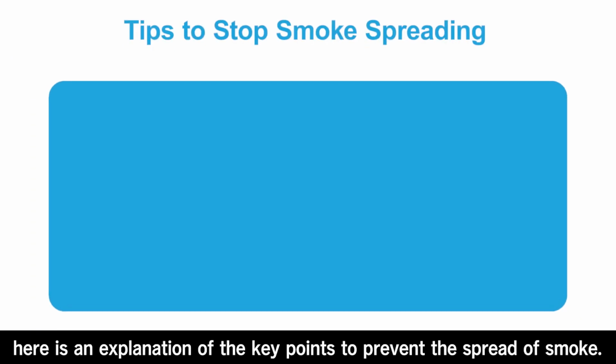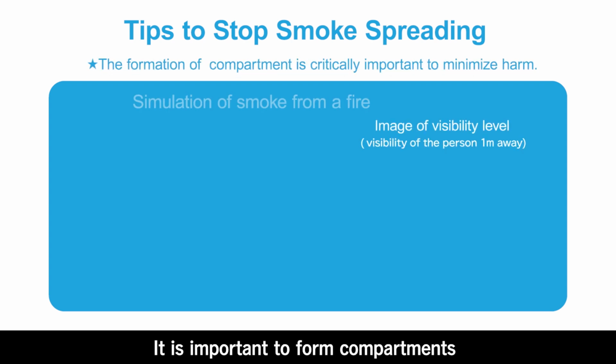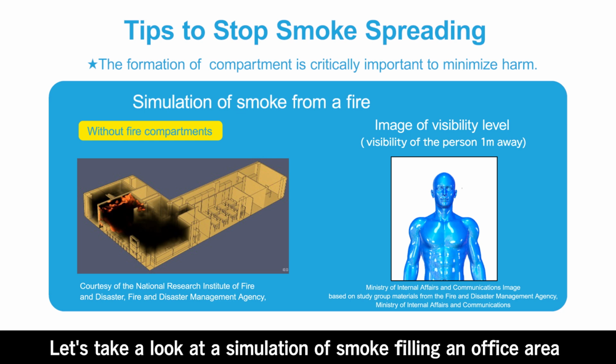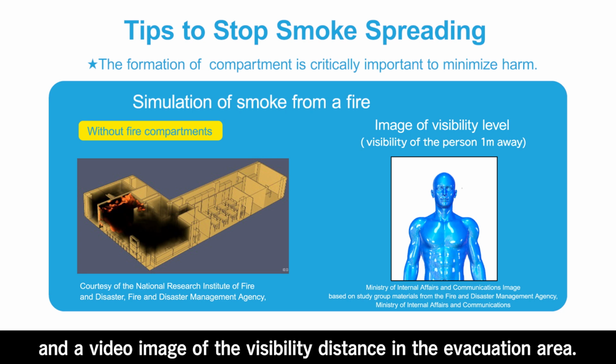Finally, here is an explanation of the key points to prevent the spread of smoke. It is important to form compartments that can insulate smoke in order to prevent the spread of smoke. Let's take a look at a simulation of smoke filling an office area in a building in Kita-ku, Osaka City, which caught fire in December 2021, and a video image of the visibility distance in the evacuation area.